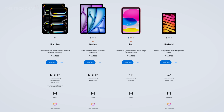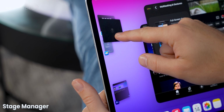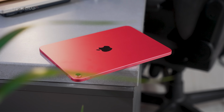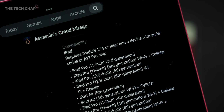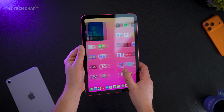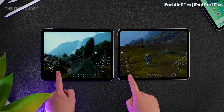The thing is, the base iPad A16 is the only one that doesn't get Apple Intelligence or also the Stage Manager feature for better multitasking with these guys. Is that a big deal? Probably not, in my opinion. More of an issue, perhaps, is that the iPad A16 isn't compatible with more demanding games like Assassin's Creed Mirage and Shadows and Death Stranding. On the flip side though, it does support Apple's own Final Cut Pro if you're into your fancier video editing. The bottom line though is bumping up to the Mini or the Air will get you better compatibility, especially with gaming and especially longer term.